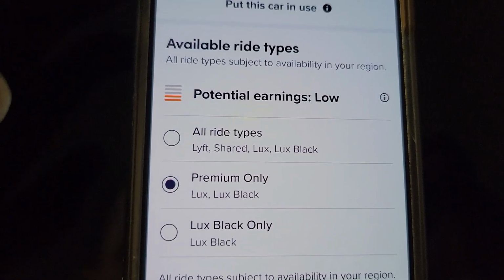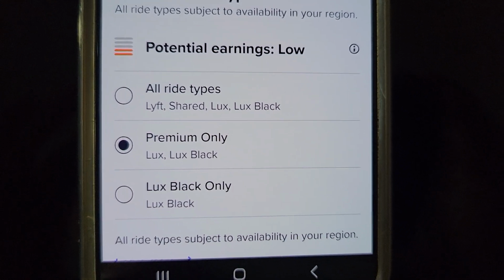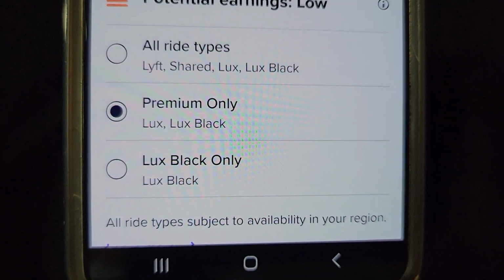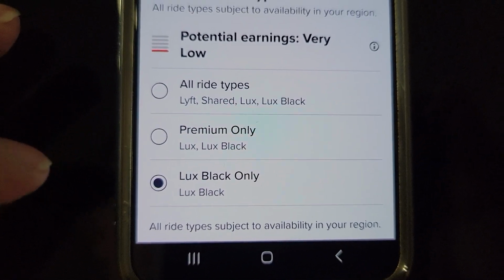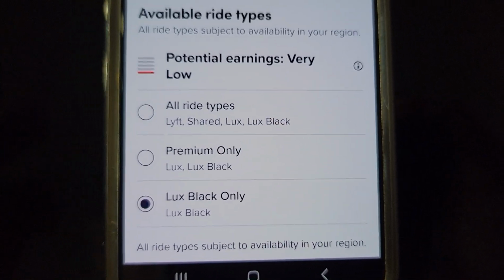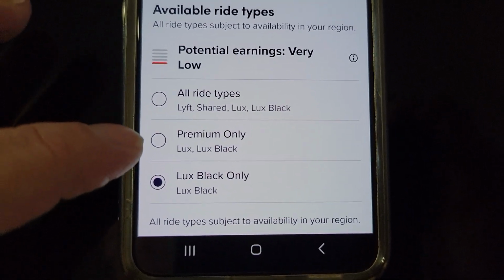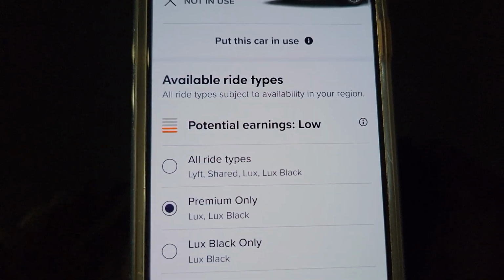And this Lexus is on. You can run Lux and Lux Black, or you can run just Lux Black. And that's what I was doing in 2020. There were like 4 months straight where I could run just the Lux Black and get continuously ordered, because there were no drivers. All the drivers quit for the virus.